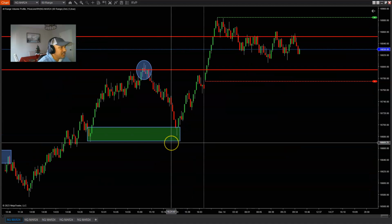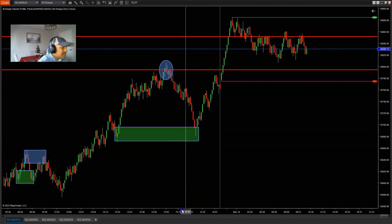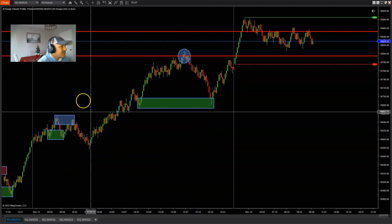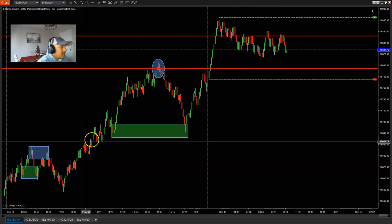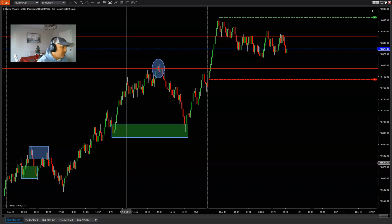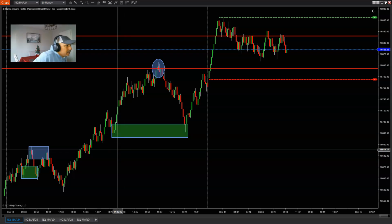We're still bullish. To me, having that kind of bias, just looking at the structure of the market as it stands right now, it's making higher highs and higher lows to the upside here, even into yesterday's session. So we're bullish, so my trade focus would be to take long entries.